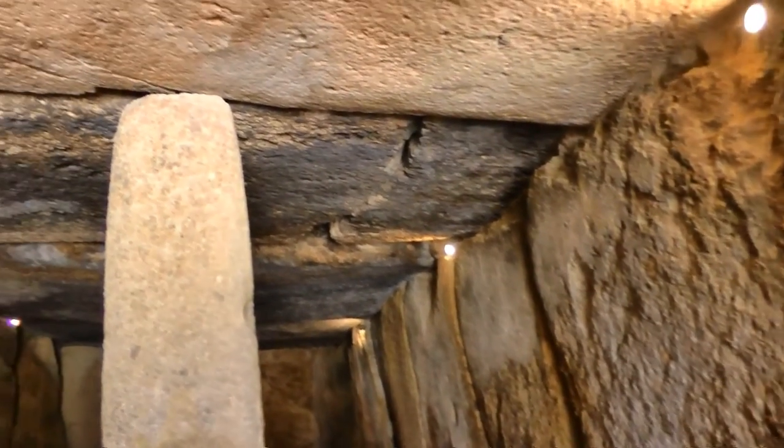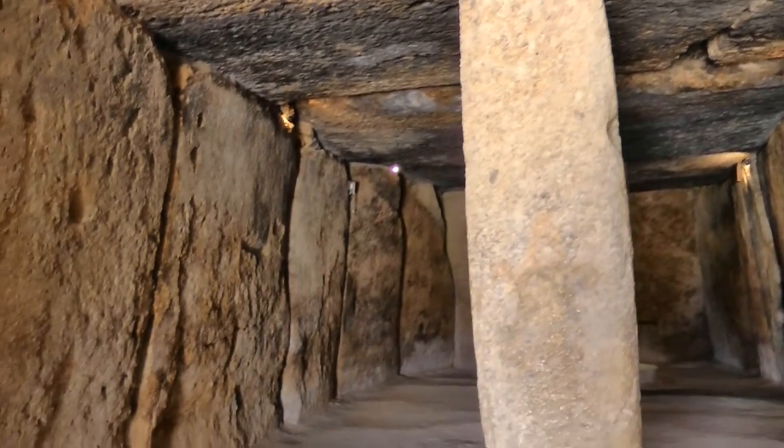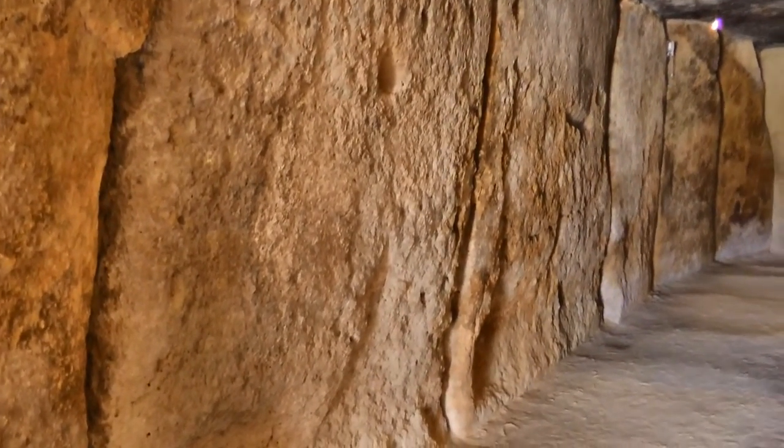Well, right here in the center, we have a supporting column. So let's go into this dolmen together. Let's explore this dolmen and see what we can find.